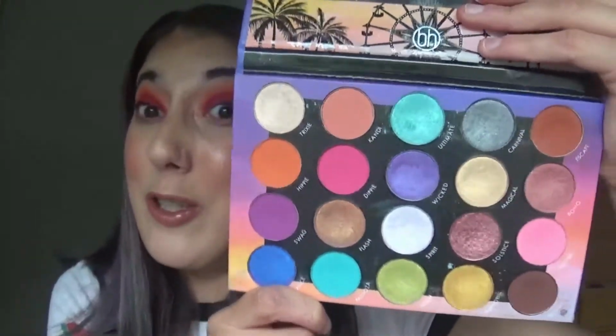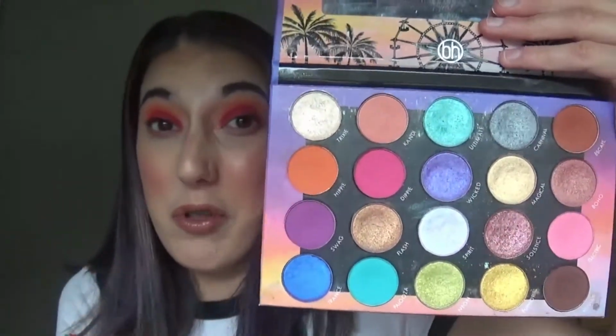There's just a lot you can do with this palette because you have the neutrals too, which is something I do look for in a colorful palette. I look for neutrals and colors because I feel like that's the easiest way for me to use a colorful palette. Okay, and number 1 is what I'm wearing on my eyes.